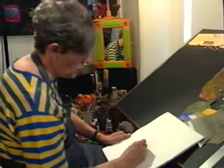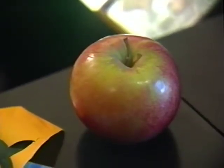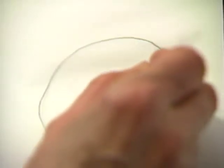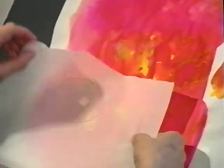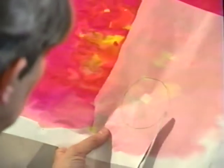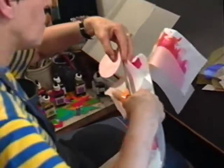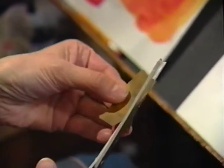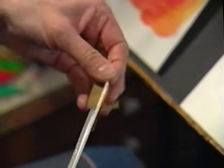So while that paper is drying, I'm going to be sketching. I'm going to be determining what shape, what size I'm going to want to be doing these apples. What I'm going to do next is put a little piece of folded tape on the back of what would be like my pattern, and I'm going to search over this watercolor surface for an area that I think looks similar to that apple in color. I paste the cutout apple on a piece of white paper. Now, the next thing I might want to work on is a stem for the apple.